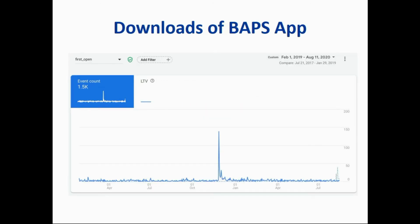So this graph nicely shows downloads of the BAPS app. It's variable, as you can see, over the period of the last couple of years. But we had that big spike, as you can see, 300% increase, and that was post appearance on the BBC.